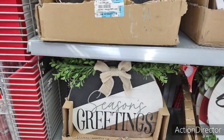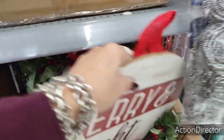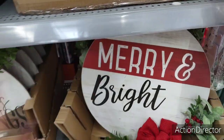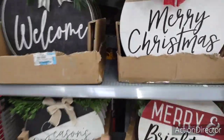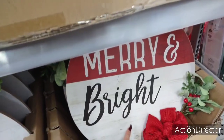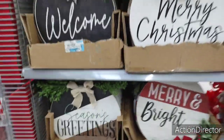And there's one more. All right, where is it? All right, Merry and Bright. This one, I don't know if it's supposed to be like that. Oh, I guess it's supposed to be like that. Okay, so it's supposed to be a little bit different. All right, so they wanted to put that bow at the bottom. And yeah, these are totally cute. And again, you could use these as wreaths or wall decor. So yeah, these are absolutely cute. Love them. They are $20, and with Hobby Lobby with 50% off, definitely check out your Hobby Lobby for the Christmas stuff. And maybe it'll be going down lower because who knows?